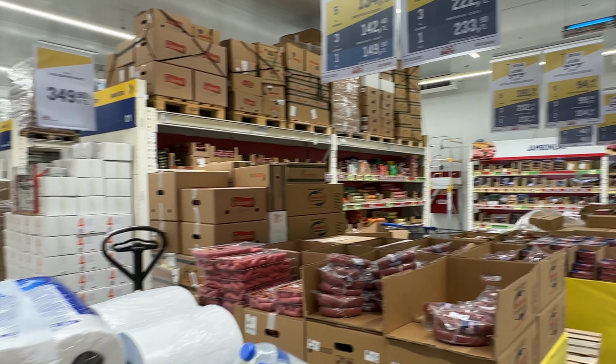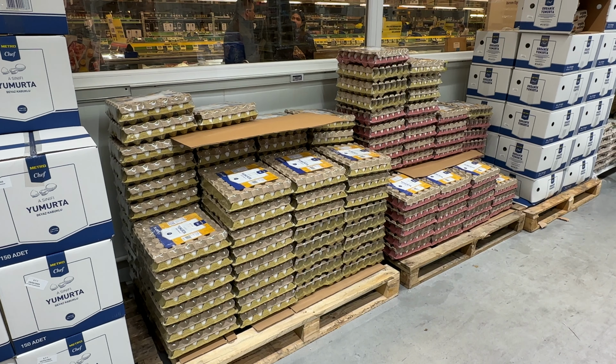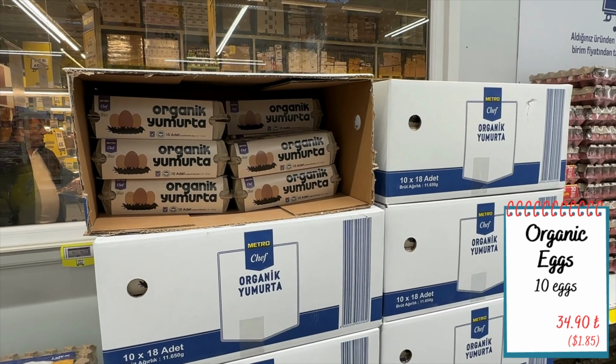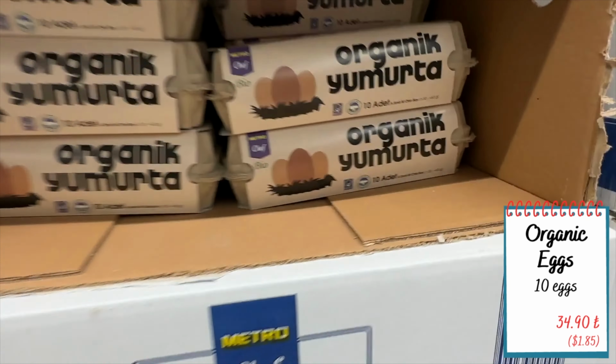In another refrigerated room, they had eggs available either by bulk or in the normal size pack in Turkey, which is actually 10 eggs, not the 12 that I'm accustomed to in a US carton. These organic eggs were 34.90 lira, or just under $2 for a pack of 10. So compared to the US, that's actually a really good deal on organic eggs.